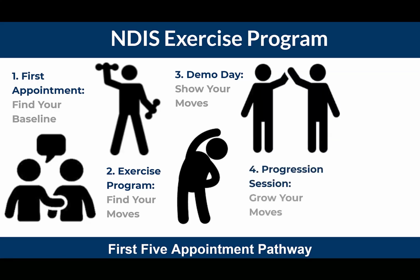So day 4, or session 4, is growing your moves. We've really practiced them, we've shown that we can do them, we've altered anything that we need to, and now it's probably time to make some things a little bit more challenging, a little bit more difficult, as we've probably had some good movement and progress up until this point.